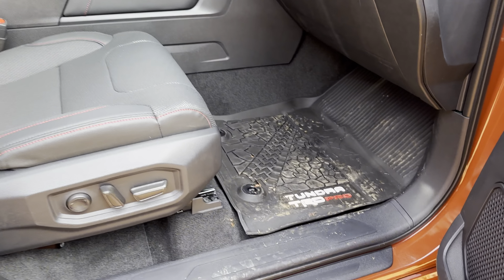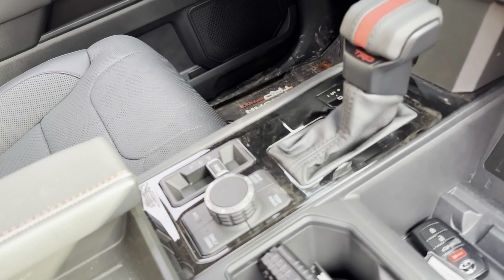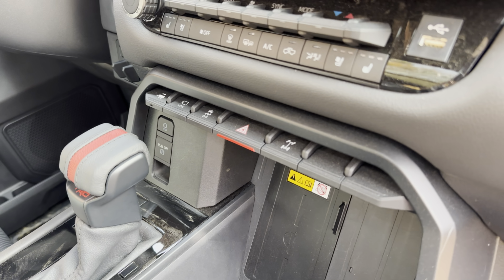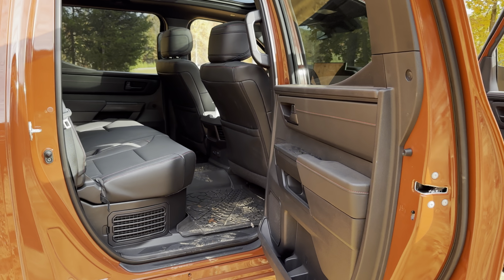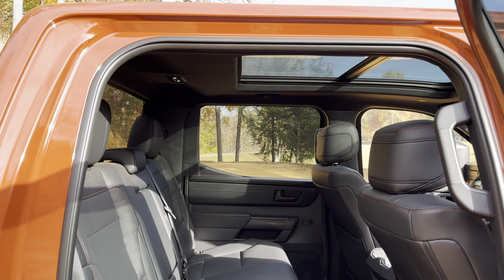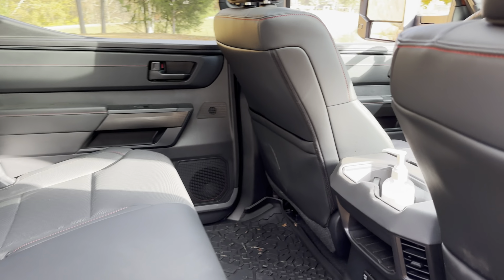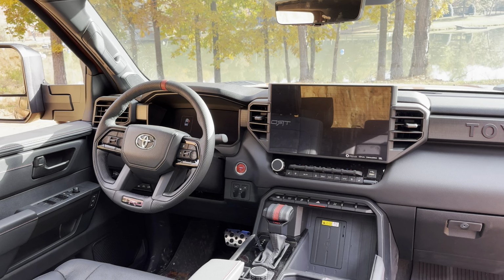So we're gonna focus on TRD Pro and what it can do for you on the trails. We're gonna use these modes here, and we're gonna use this right here, and definitely this right here. And of course, naturally, we've gotta show you the back of the vehicle. So you can see just how much room, lots of headroom, lots of leg room for these particular ones. So let's look from the back and then we'll get started with our demo.